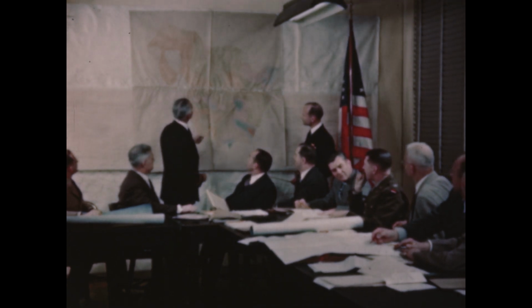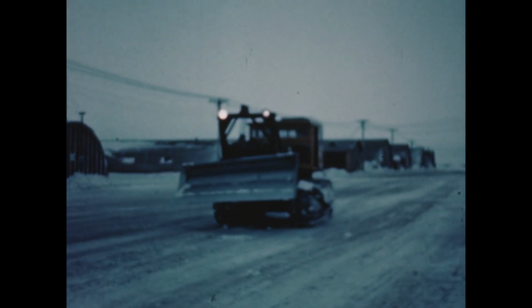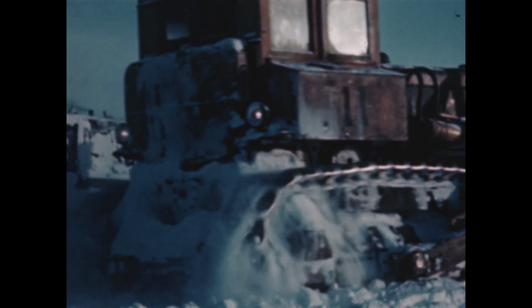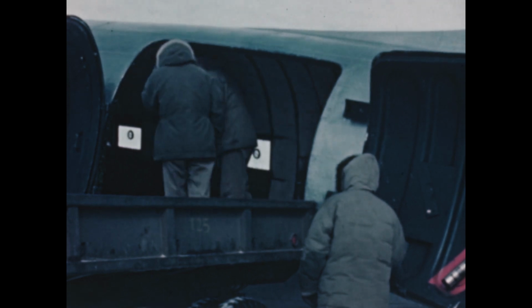Men do the careful planning, not only in Washington, but also in the field. And men execute the plans under adverse conditions. Men and machines have met the logistics problem. As improved machines give man greater mastery over Arctic conditions, it will be possible to deliver more supplies more efficiently.